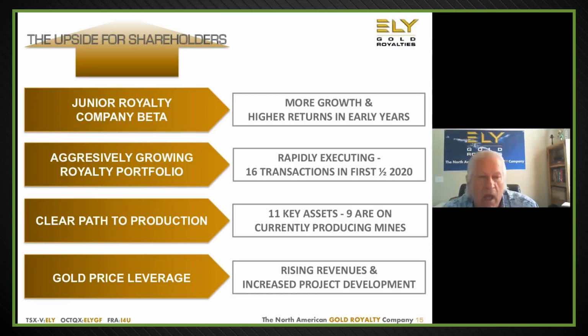To sum it up, the upside is, in that junior royalty company beta, you get more growth, high returns in the early years. Basically, every deal we do moves the needle. Again, it's just something that's been proved out by all of the major royalty companies if you look back historically. We're obviously rapidly growing our portfolio. That's that management execution. We've done 16 transactions total in the first half of 2020. With a clear path to production, we talked about our 11 key assets. And then, of course, because we're 100% gold, we offer the best leverage to gold prices of any of the junior royalty companies.